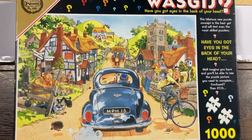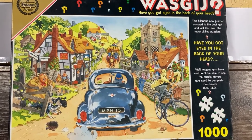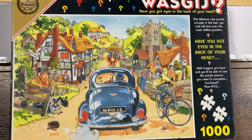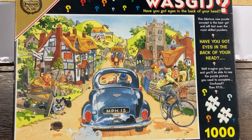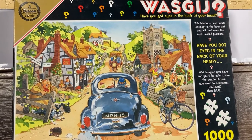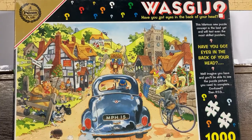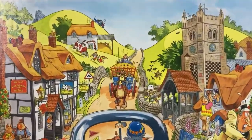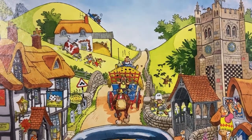So we're starting with the original Wasgij. Here you can see you've got the lady driving the blue car, which says MPH 15. Presumably that's referring to the speed that she's going, 15 miles per hour. So not very fast, so that perhaps gives you your first clue. The picture that you see is supposed to be from the perspective of this chap who's on the horse and cart.